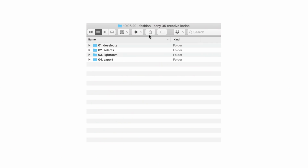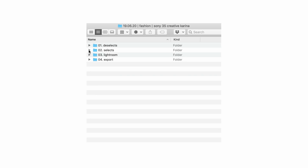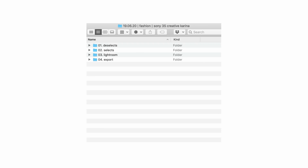So now my file management will look a little bit more like this. I have the main folder, my deselects and selects. Then I have another folder called Lightroom, which is where I save the Lightroom catalog. And my final folder is called Export, which includes all the exported photos that I edited in Lightroom.